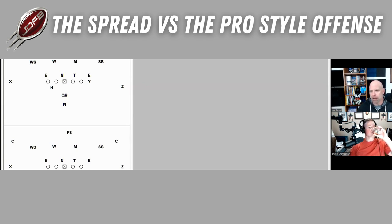This is not anything revolutionary here that we're looking at by any means. One of the things, the difference in the spread and the pro style, as Tommy said in chat, is that we do both. So pistol power offense is a pro style offense, but we line up in spread a lot, and in fact we lined up more in spread this past year than anything else. We probably ran zone read, speed option, by the end of the year those were base plays.